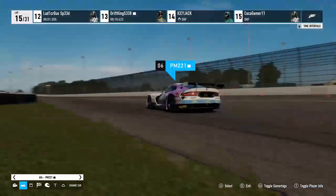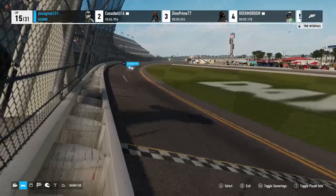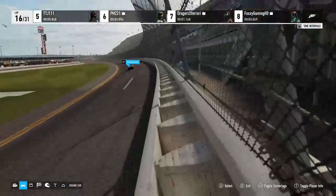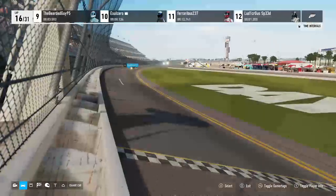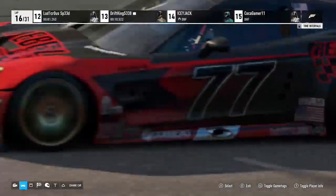Well, from our perspective, from one of the bus stop incidents, he just ran straight into someone, and then I couldn't brake in time because I was going 130 miles per hour. So yeah, and then Alan ran up behind me, PM, and all that. It was terrible, but yeah.